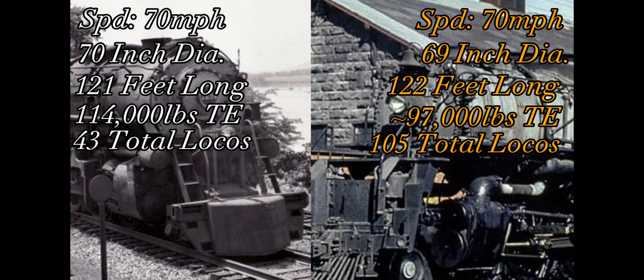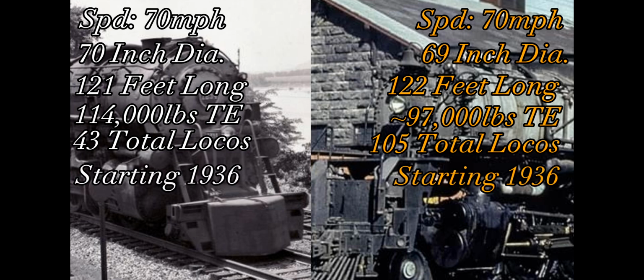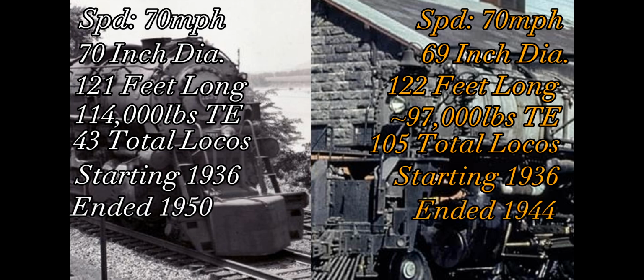However, both were built along the same time frame, with both starting to hit the rails in 1936, yet the A's were produced past the Challenger's ending frame in 1944, only finishing the class in 1950.